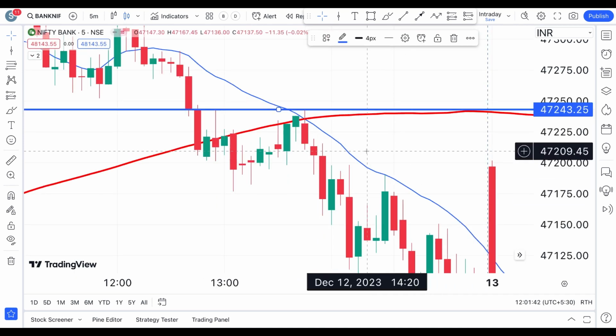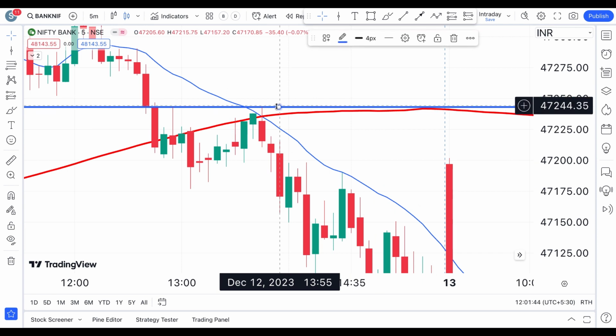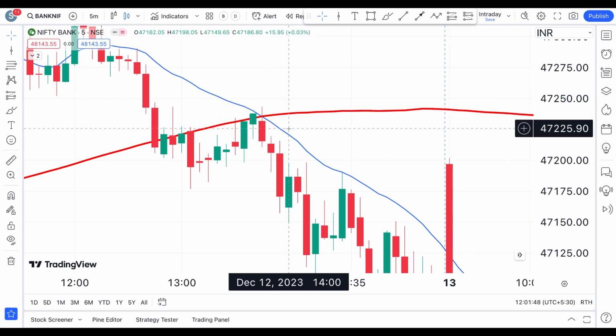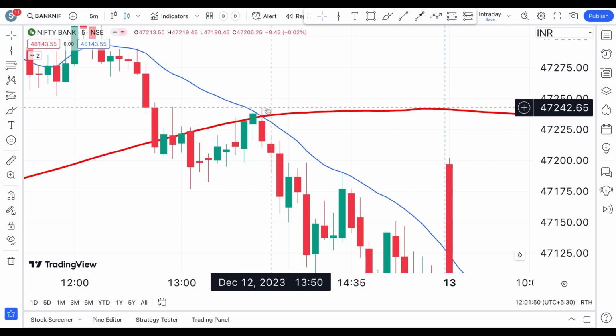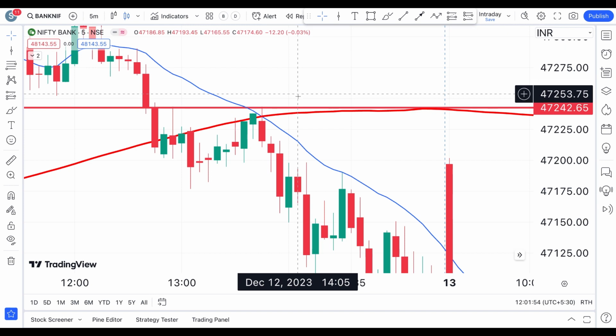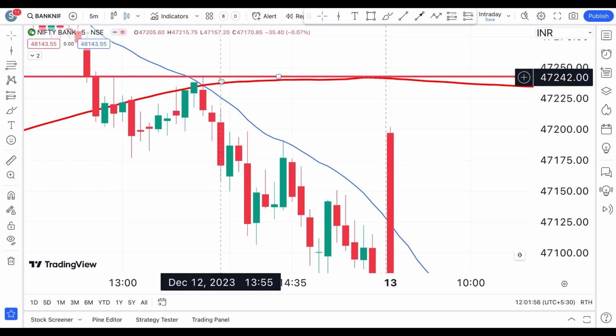Now, where should you have your stop loss? Simple. If it is a bearish trade, the bearish engulfing pattern where you have identified, the top of this candle is going to act as your stop loss for this entire trade. You will exit no matter what. You will exit whenever you see a price getting closed above this, not just a whipsaw, but a price getting closed above this.